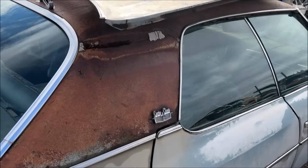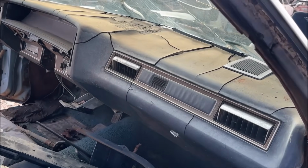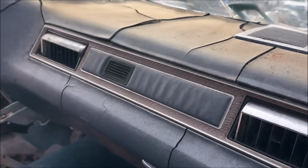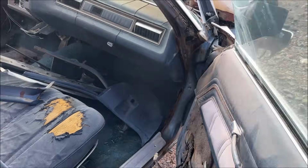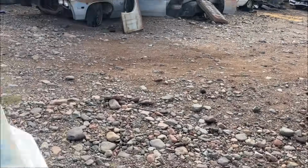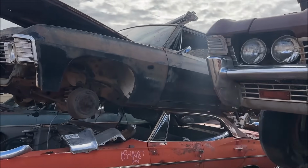What have we here? That is a Caprice Classic. Let's take a look inside this thing if we can. As with most Arizona cars, you'll see a high level of deterioration of dashes and the interiors just because the weather conditions are so brutal. But if you took a clean, rust-free Arizona body and combined it with an interior from another region, you might have yourself a good project.